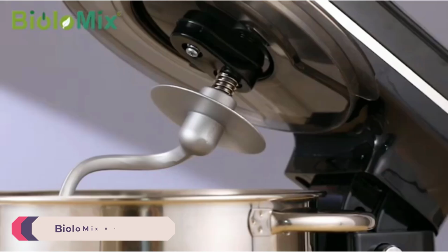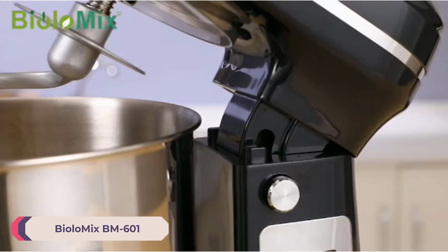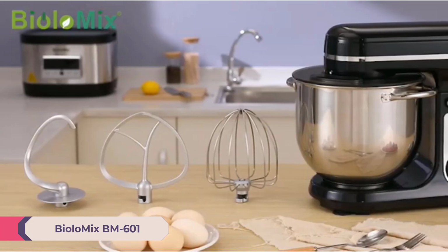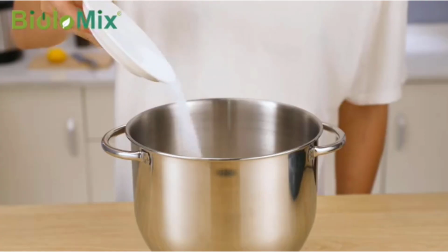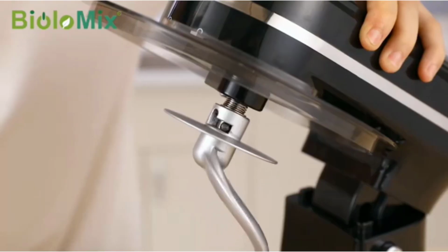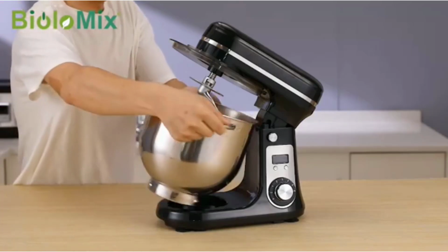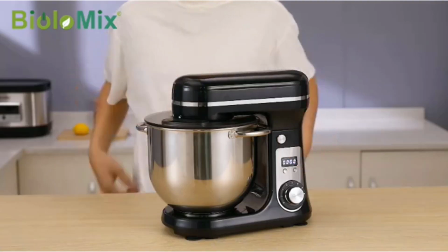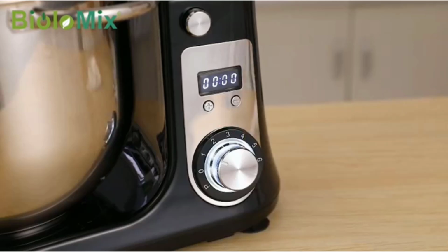Number 1. BioloMix BM601 Food Stand Mixer. The BioloMix BM601 stand mixer features a 6L capacity and a quiet 1200W DC motor, making it ideal for efficient and noise-free kitchen use. With 6 adjustable speeds, it easily handles tasks like whipping cream, whisking eggs, and kneading dough.